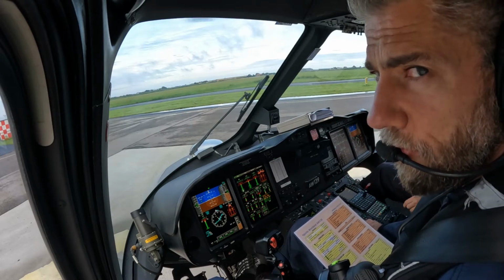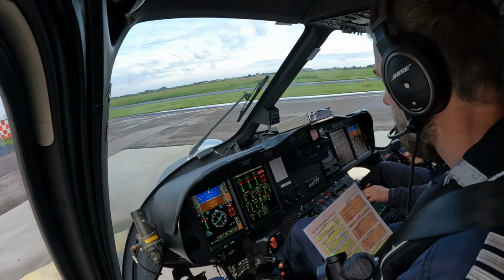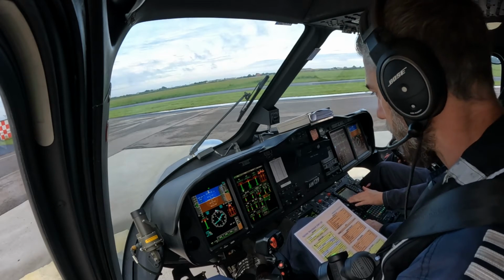Bluebell 15 Alpha cleared, Lergo 3 Mike 2000 feet, squawk 4315. Lergo 3 Mike 2000 4315, Bluebell 15 Alpha.